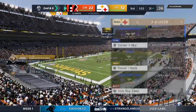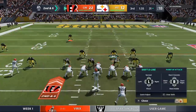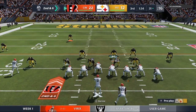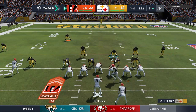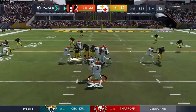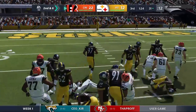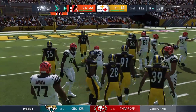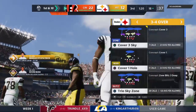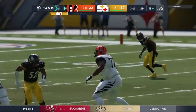Call it a gain of 4 on 1st, and that'll make it 2nd down. It's now 2nd and 6. Watch the pass. They stay on the ground. This time it's Williams. He's got a first down and much more inside the 20. And he'll finally be taken down at the 18. A gain of 13. It's a first down.